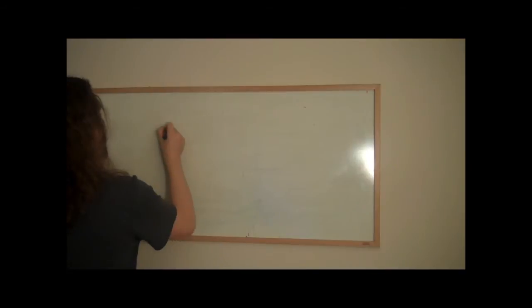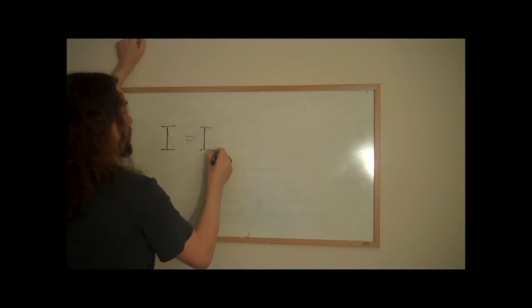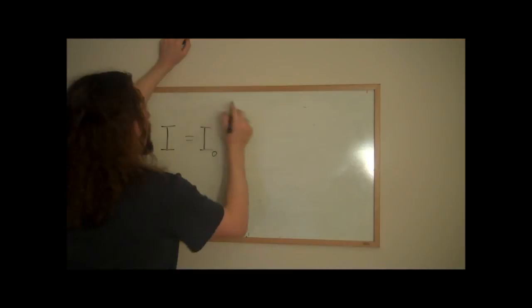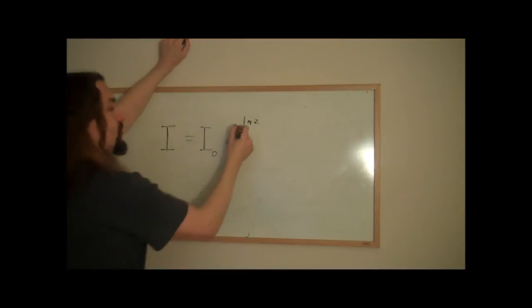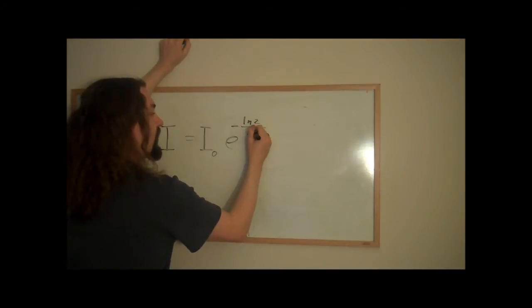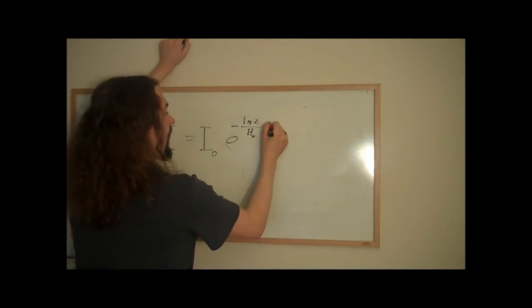The intensity after I go through a solid object is equal to my starting intensity multiplied by Euler's number, which is e, sometimes mispronounced. And I usually like to raise that to the power of the natural logarithm of 2. That's a negative in front of that, by the way. Negative natural logarithm of 2 over the halving value, h sub v is what I put in, of the object. I'll tell you what that is in a second. And we'll call it x, the amount of the object.